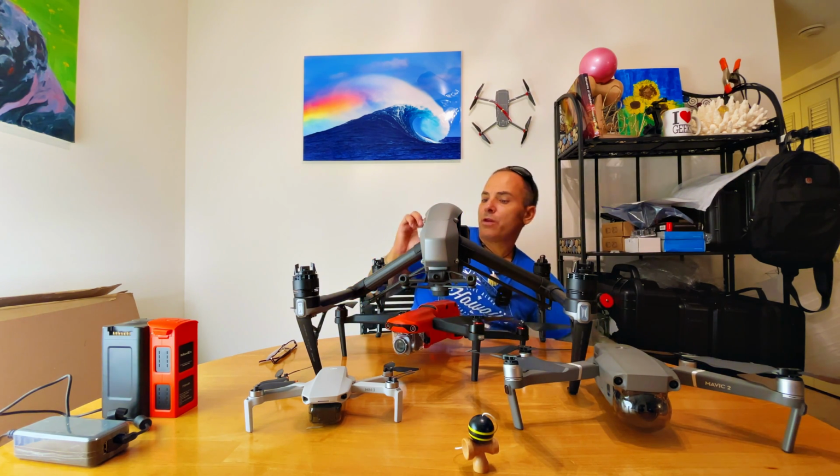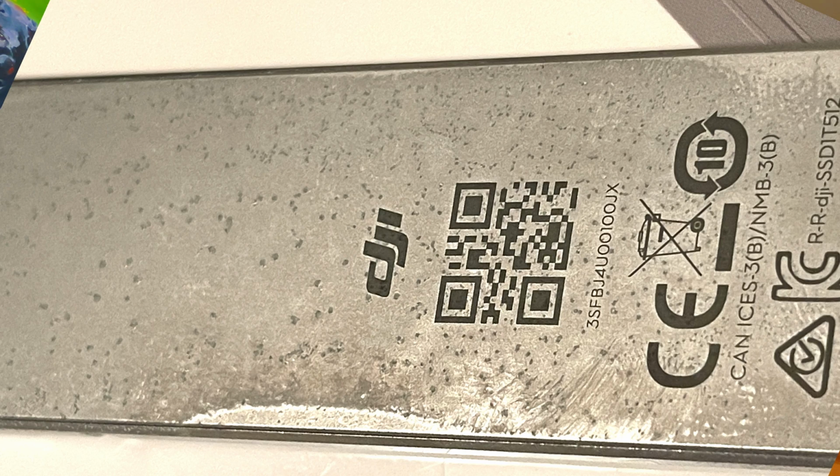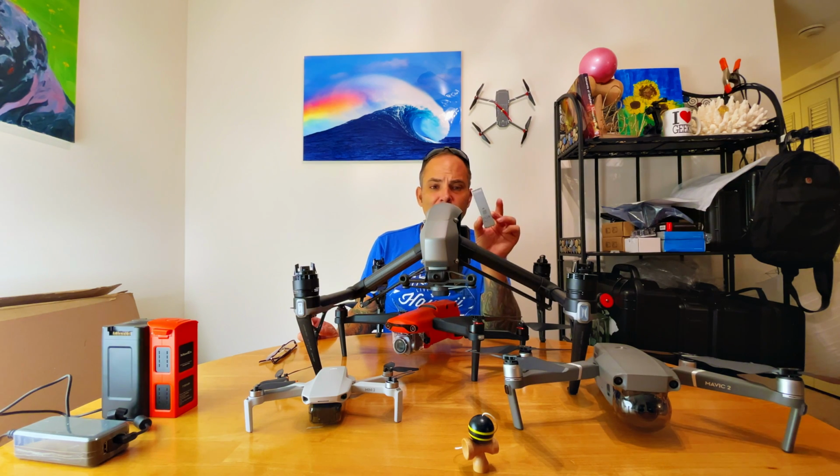And this thing was completely corroded. I'll show you in the little video clip, but totally corroded. I have no idea, but I'm hoping B&H Photo will do right by me because I literally just opened it up today.